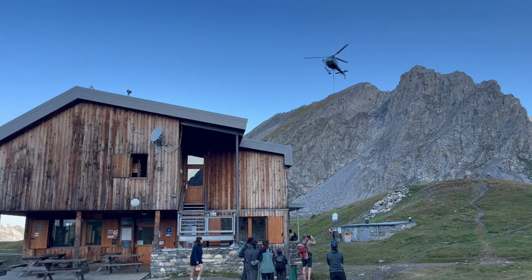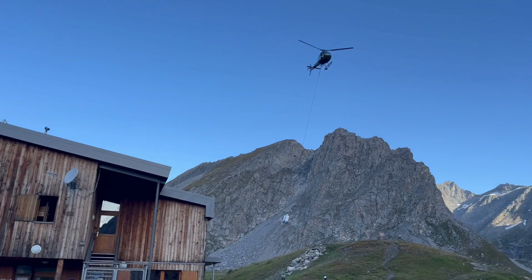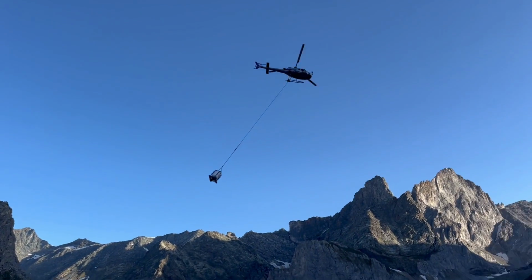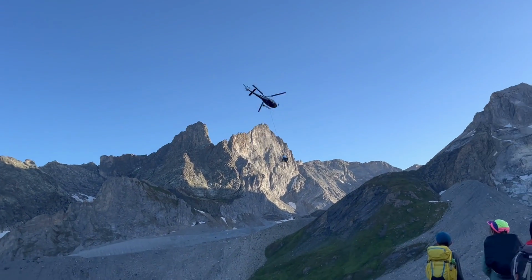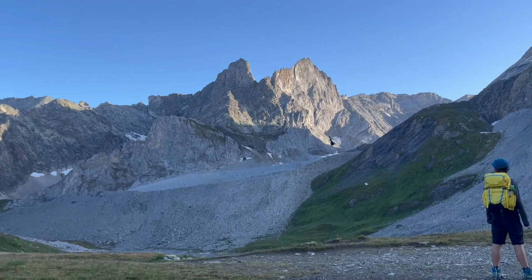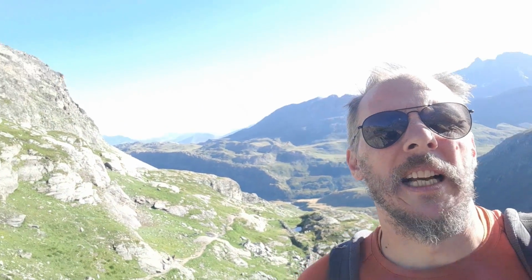If you are wondering how they get supplies to such a remote mountain hut, well, the answer is daily helicopter supply run. Bringing in food and stuff and taking away garbage and empty propane tanks. Finally got a sunny day, so I should probably show you some of this incredible scenery with a little bit of light on it.